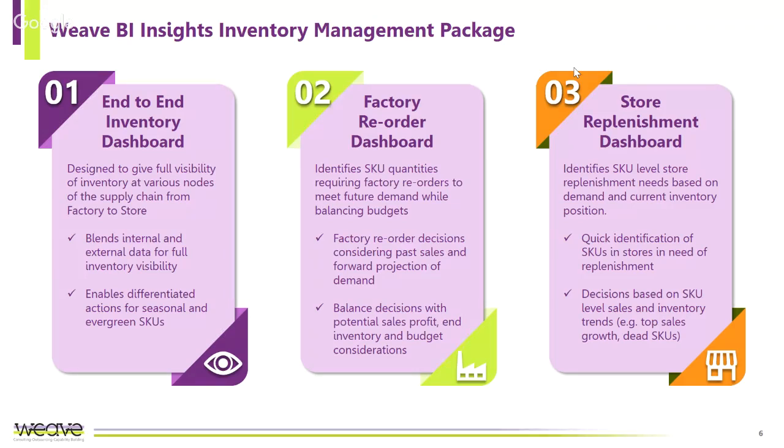The second dashboard, the factory reorder dashboard, helps optimize a planner's reorder decision. It takes in variables such as forecasted demand, budgets, and lead times to calculate optimal SKU quantities to reorder, instead of having a planner recalculate orders by hand and intuition. The dashboard can analyze the entire assortment in a single pass. This becomes a priority, especially for seasonal products where you may only have one or two chances to replenish before the season ends and you go on markdown.